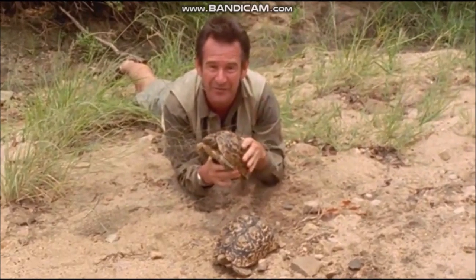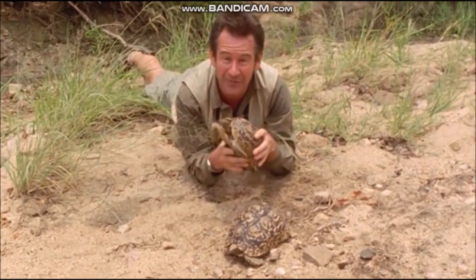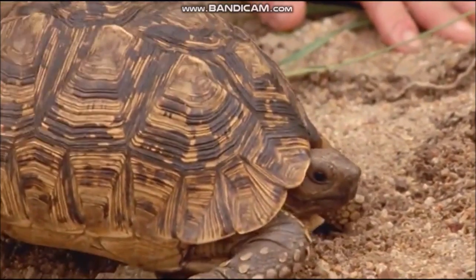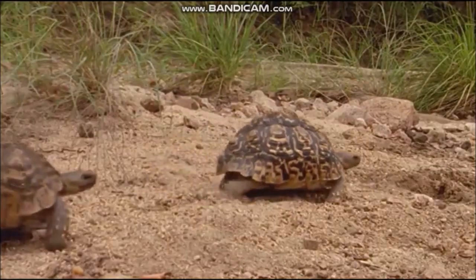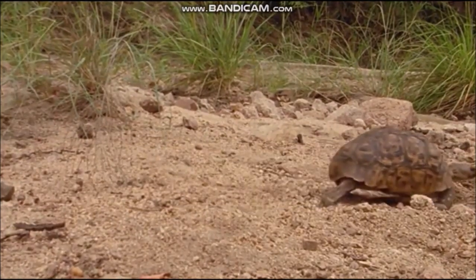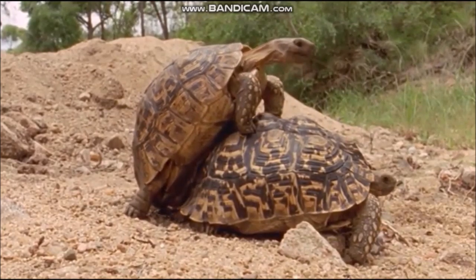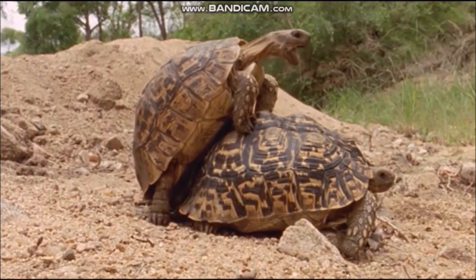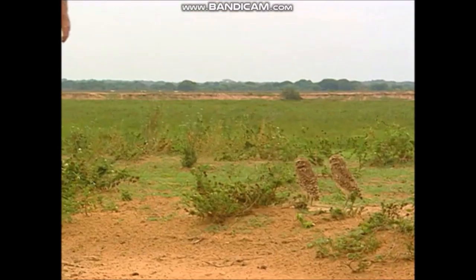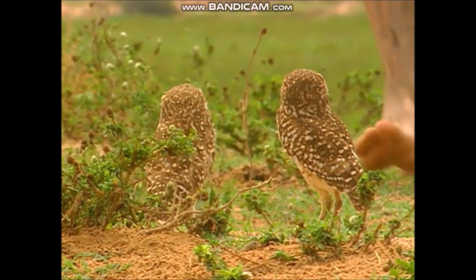This is a great time of year for them. It's just rained, so there's plenty of salad on the veldt, and they do their mating and egg laying at this time of year before the dry season. Tortoises are so amorous. Me picking him up won't have stopped him. Look at him. She's not interested, and he's nudging her, and maybe they'll eventually mate. When male tortoises mate, they make an extraordinary sound. Listen to this. Leopard tortoises, but where's the real leopard? Come on. Come on then.